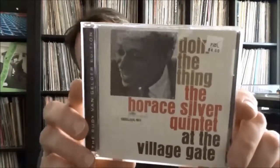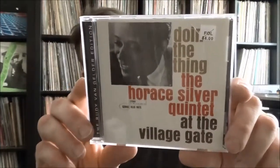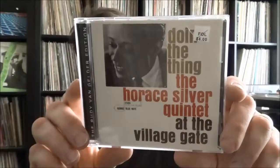Horace Silver, doing the thing. Horace Silver Quintet at the Village Gate. I do actually have this one on vinyl in pretty good shape. But cool to have it on CD.